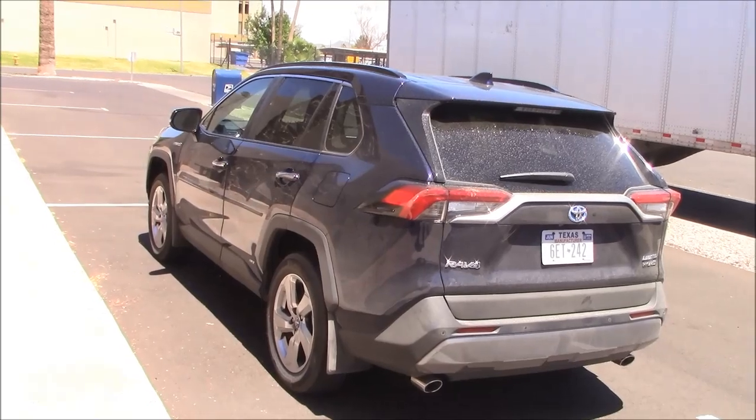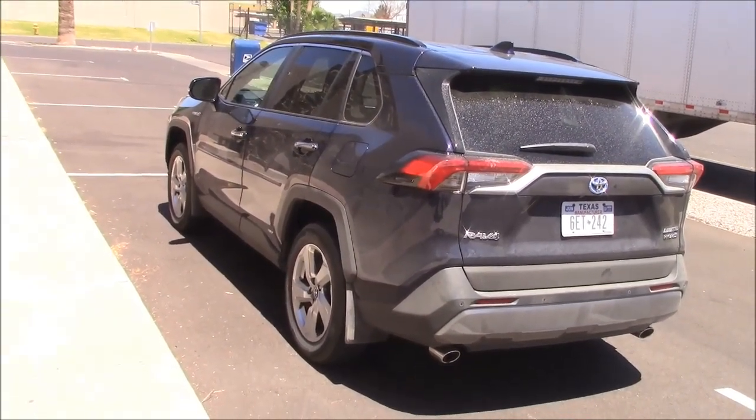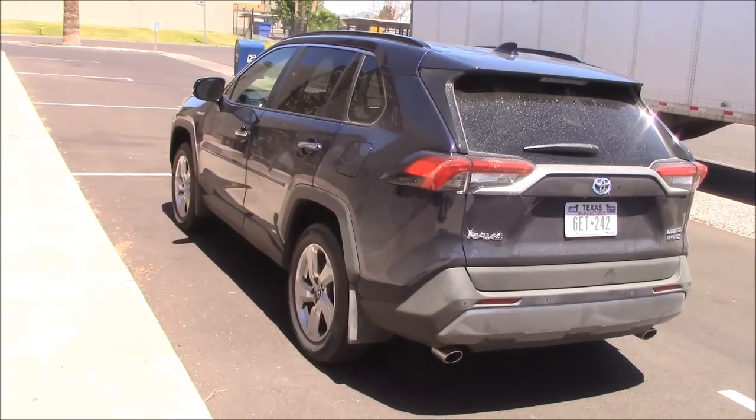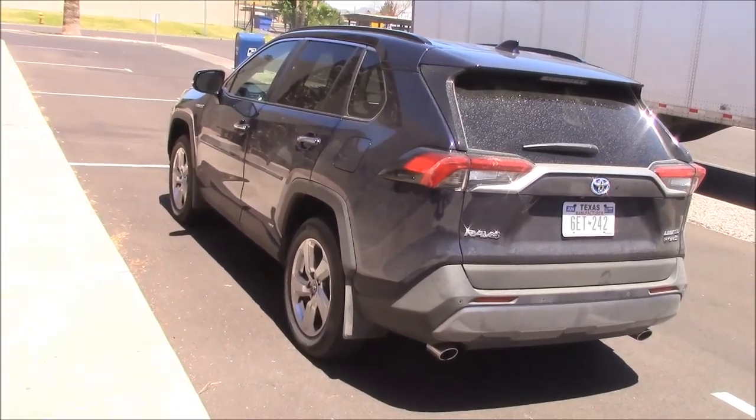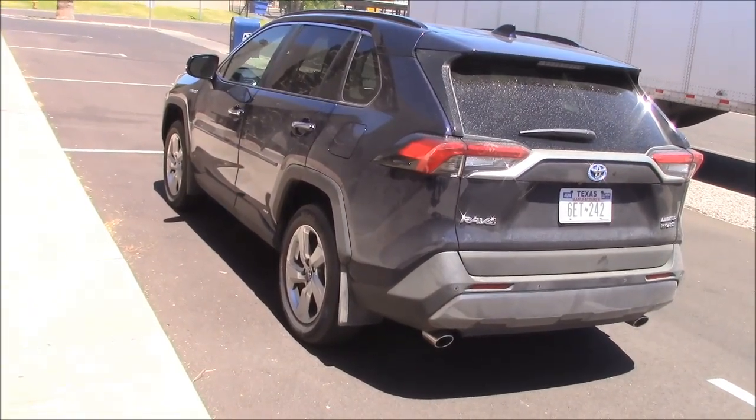And as far as the RAV itself, it's been developed over many, many years. They pretty much got it right. I really don't have any complaints about the vehicle at all. Well, one, let's say the price tag, 41 grand is kind of steep. But it's a Toyota, it's going to run forever.